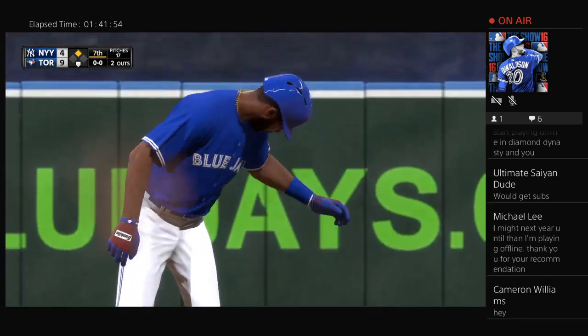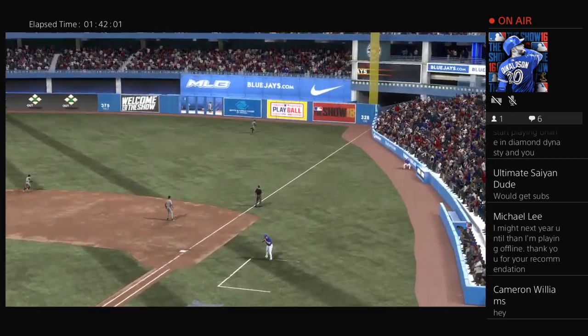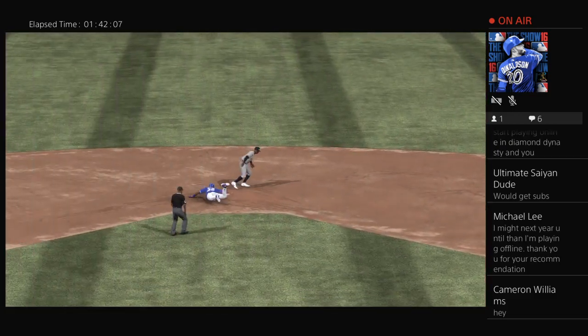I mean, that had to feel good right there, Dan. That's his third RBI of the game and extends his team's lead. They might have this one locked up. Well, I'd say those are always big, those add-on insurance runs. Big RBI right there for a little bit more breathing room.